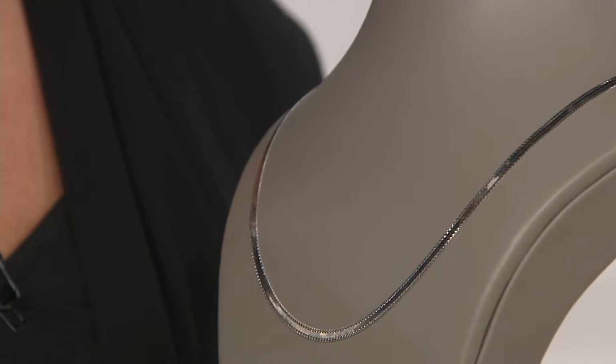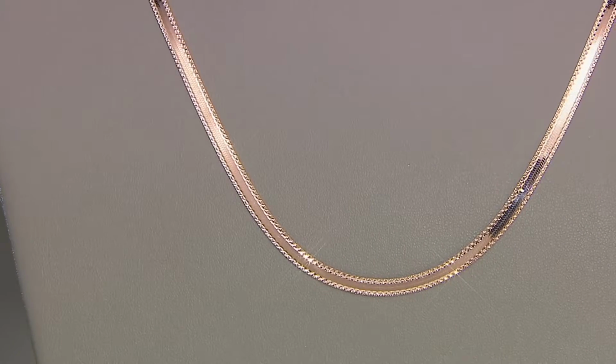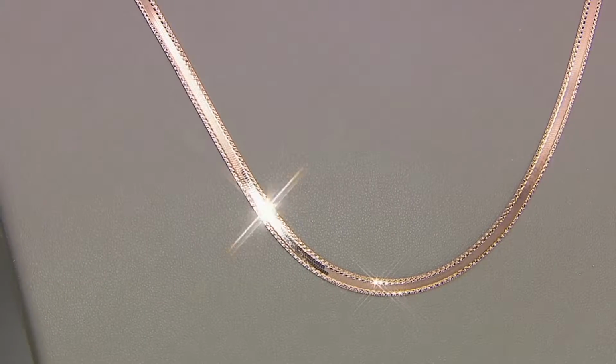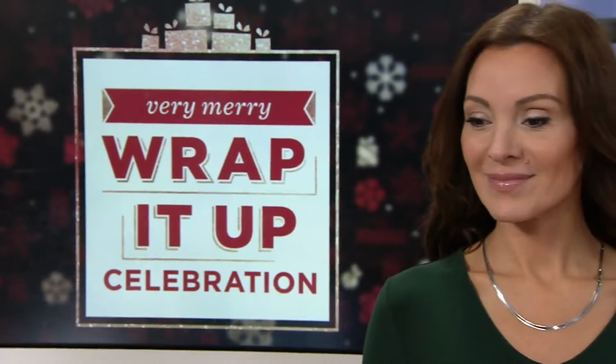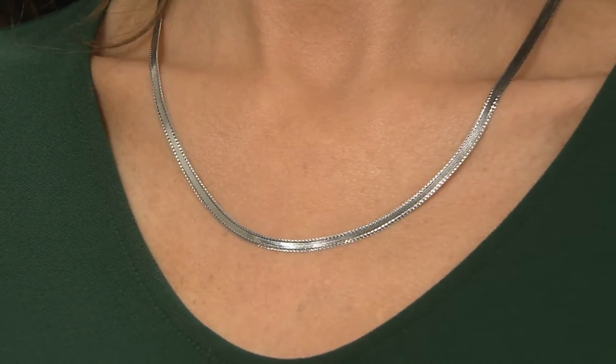Done in sterling silver, the reversible Our Father 20-inch necklace. Shame on me, I never showed you the other ones. There they are. The rose gold over top of sterling silver, and then we also have the yellow gold over top of sterling silver, and of course, the straight up sterling silver. 6 payments of $10 gets this home to you.